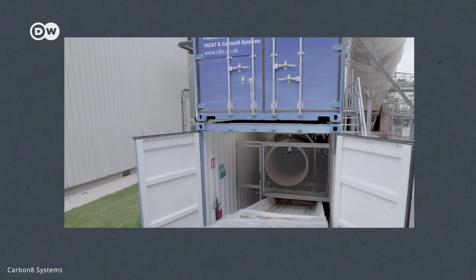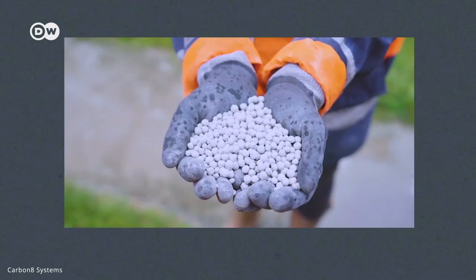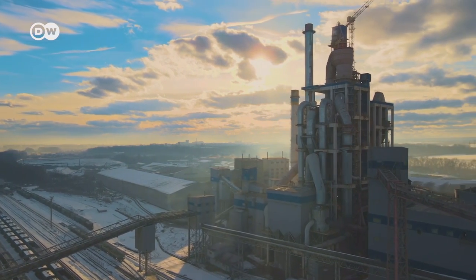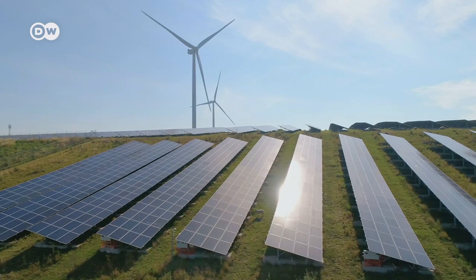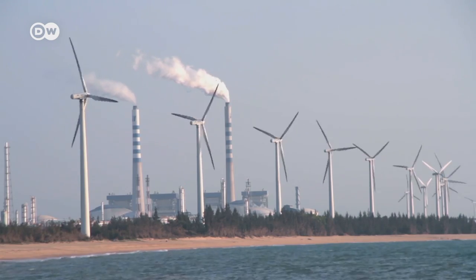There are already pockets of good news. A British company has successfully captured CO2 from a cement plant in France and turned it into materials that can be used in construction. In Sweden, a pilot study has shown cement can technically be made out of electricity without using fossil fuels, though this would also mean even more demand for clean energy.